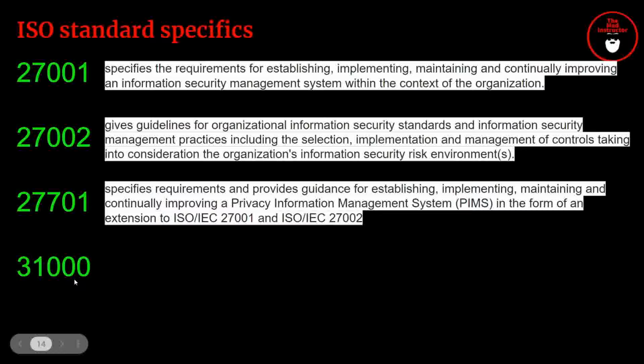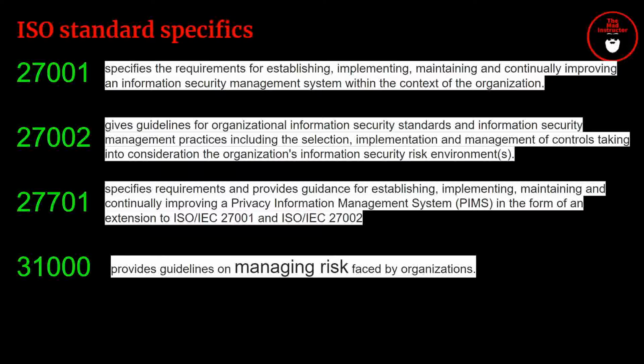And the 31,000 is enterprise risk management. If they're asking for a standard that revolves around risk management, I'm willing to bet the exam is going to mention it as enterprise risk management. So in a nutshell, the ISO standards 27,000 or 27K is going to be your basic information security management standards. 31,000 or 31K specifically is enterprise risk management.